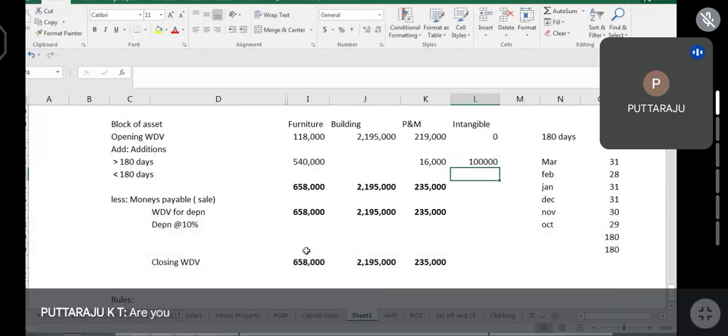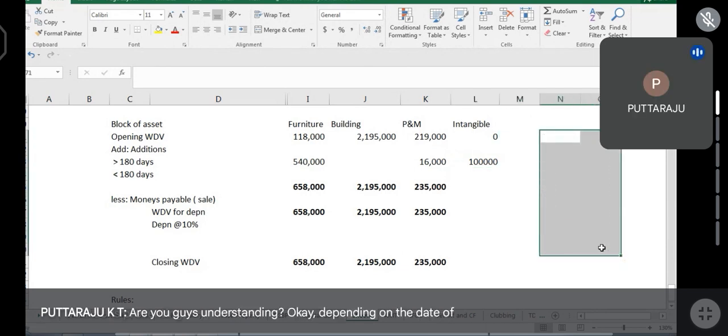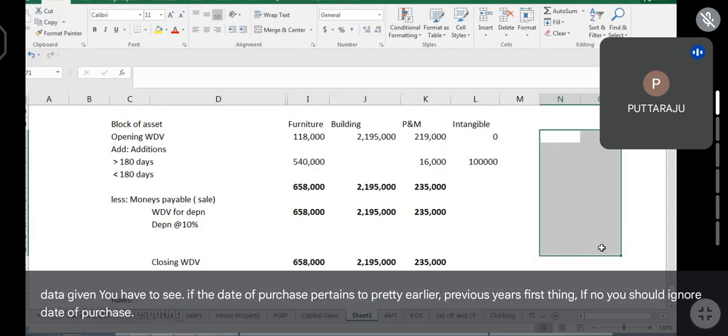Are you guys understanding? Yes, sir. Okay, depending on the date of purchase. If date of purchase and put to use date are given, you have to see if the date of purchase pertains to previous years, first thing. If no, you should ignore date of purchase.